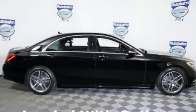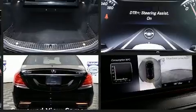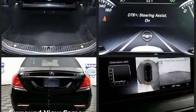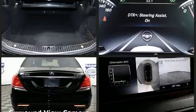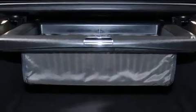Treat yourself to a test drive in the 2015 Mercedes-Benz S-Class. This four-door sedan still has fewer than 40,000 miles. Under the hood, you'll find an 8-cylinder engine with more than 400 horsepower, and load-leveling rear suspension maintains a comfortable ride. A turbocharger is also included as an economical means of increasing performance.